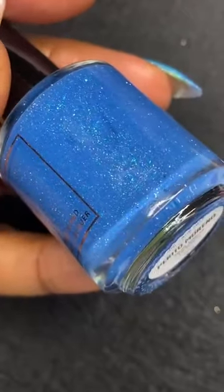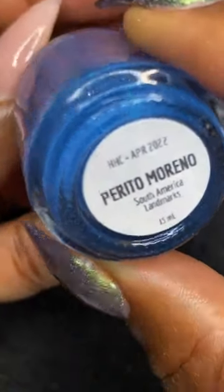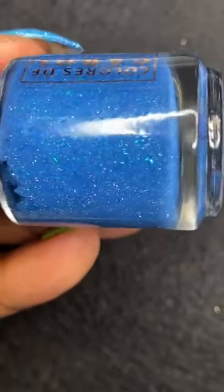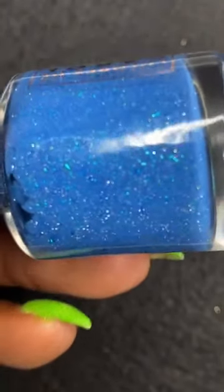Moving along, let me move that in the right order. I have a reflective thermal from Coloris to Carol, and this is Perito Moreno. It's $13. This is a 15 milliliter bottle. We do have a code 100. There's only 100 of these to go around.